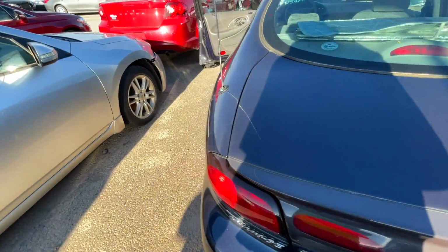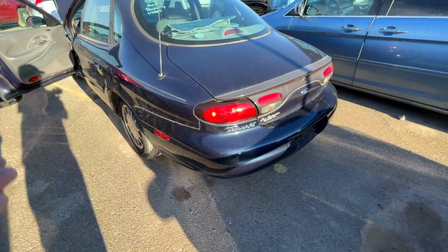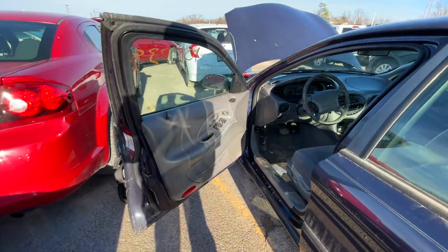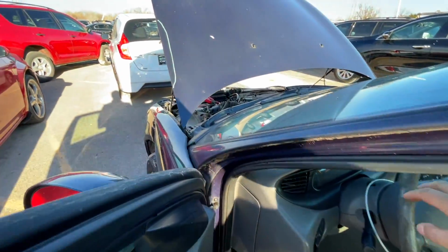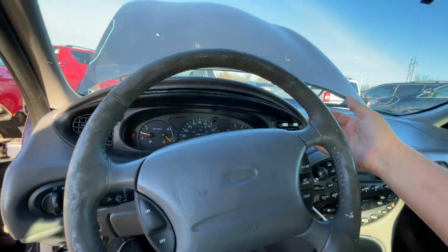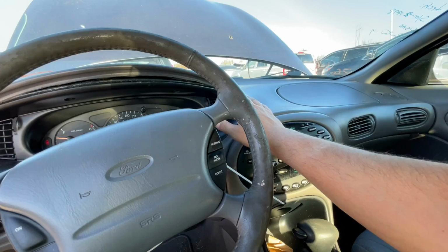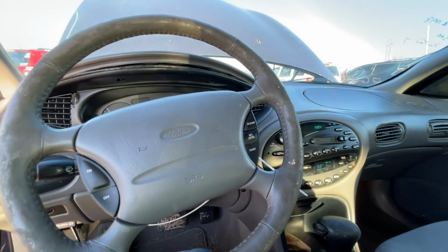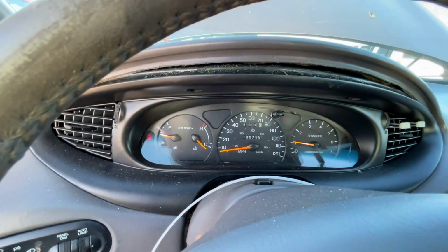Yeah, I don't know. This is a great little car. It really is. This will make somebody a wonderful driver. It really will, especially with 100,000 miles on it and looking like it's been well serviced. The AC is finally getting cold. Yeah, the AC is getting cold now. Let's give it a little rev.